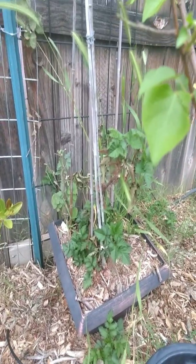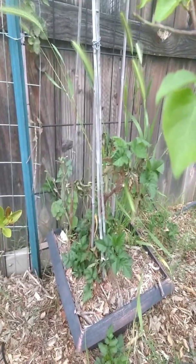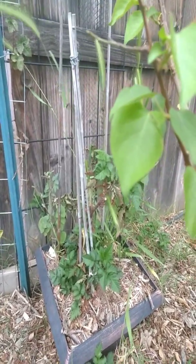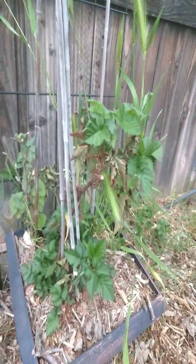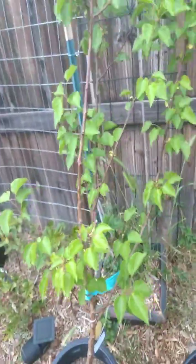And then this is my aprium. Yeah, Flavor Delight aprium. And this is my veggie garden, my red lettuce. I have broccoli that, it's been so warm here, they flowered really fast. This is my goji berry.